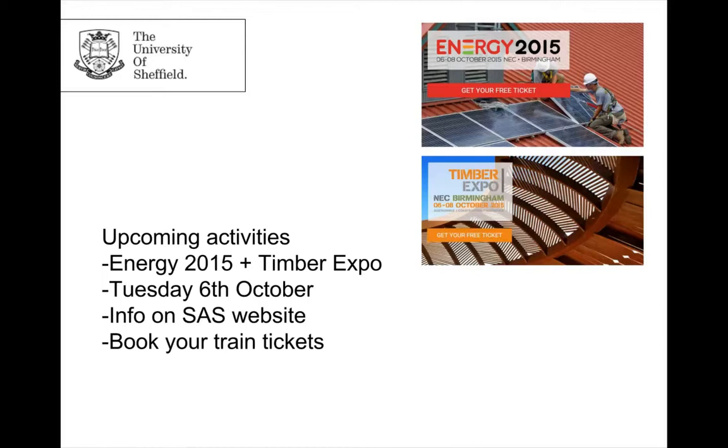events. The format is they're held in Birmingham NEC, which is a big conference centre, huge facility, and there's a range of events going on at the same time, but these are probably the most interesting for us. You'll see when you go to the website, there's also the Surface Design Expo on, and there's something called Grand Designs Live, which is also running. So it's a really busy place, lots going on, and we're going to go again this year. It's very informal, so when you get there, you can walk around, look at the exhibits, talk to people. You can go and join lectures. You don't need to book, you just turn up. You can walk from Expo to Expo, so you can go to Timber Expo, then you can walk to Energy 2015. And we found last year it was just really interesting.